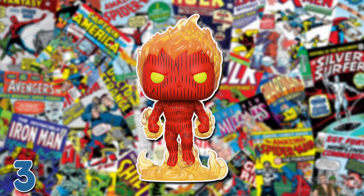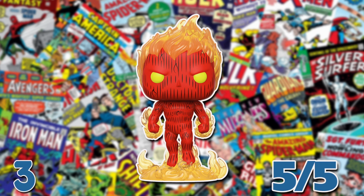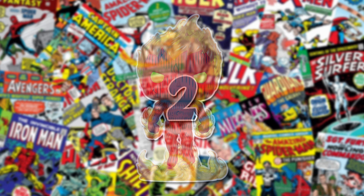It adds a lot more expression to the character here, and I love the flames coming all around him. I think that is just really cool. It looks like he's ready to lift off into flight, which is nice. I love all the black lines around him, similar, like I said, to the first appearance version, but this one I think just nails that design so well, and it's going to get a 5 out of 5, of course. This one is perfect in my opinion, and it's just such a cool addition to the line. And now let's move on to number 2.